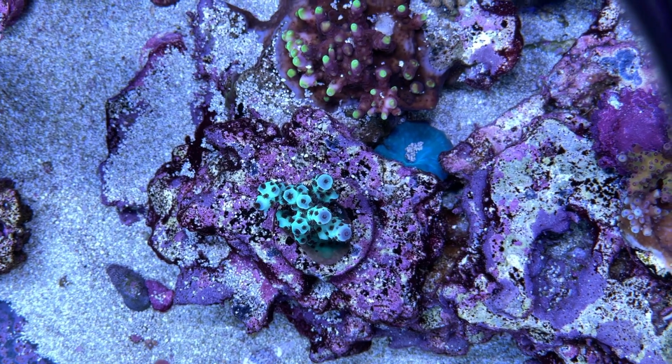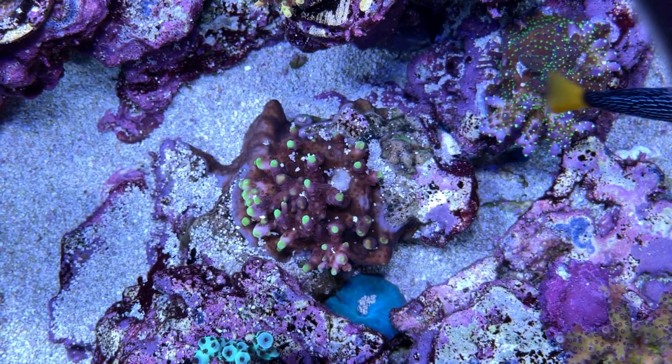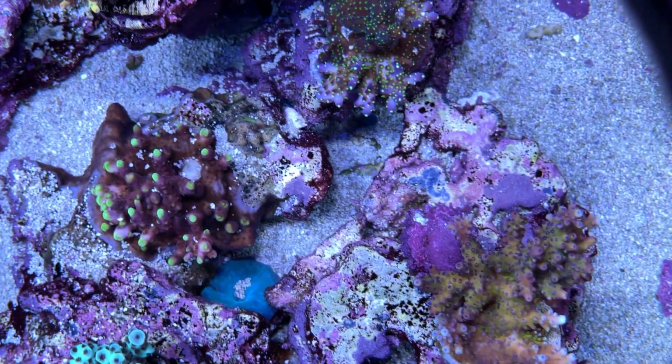Let me know if you have as many snails as I do. I'm always curious how many snails people keep in their tank. But you saw that in my tank, at least, I have a very substantive population of snails.